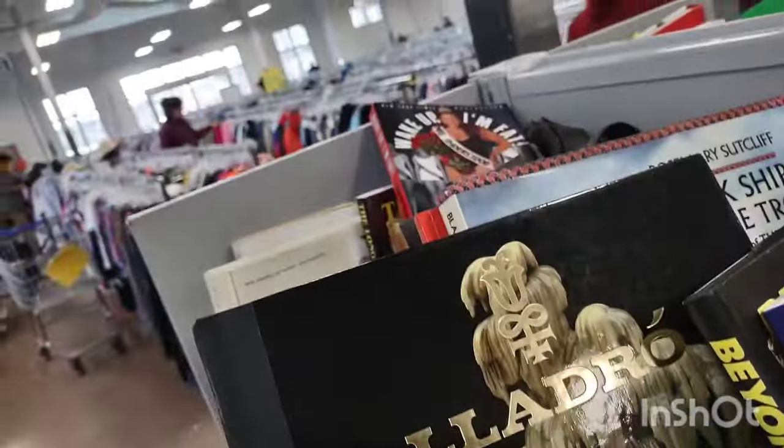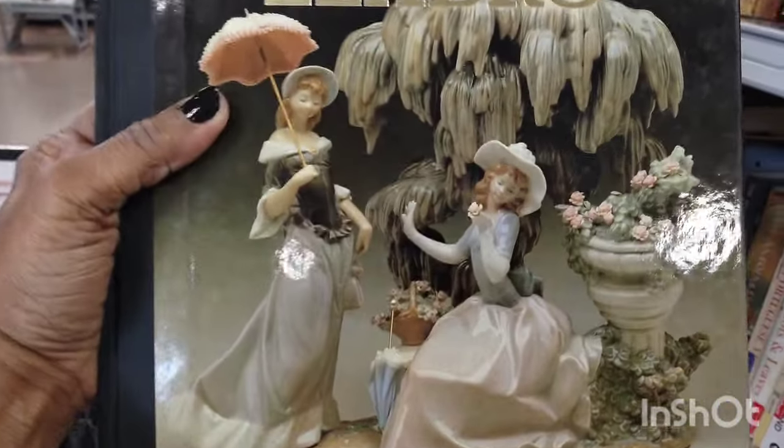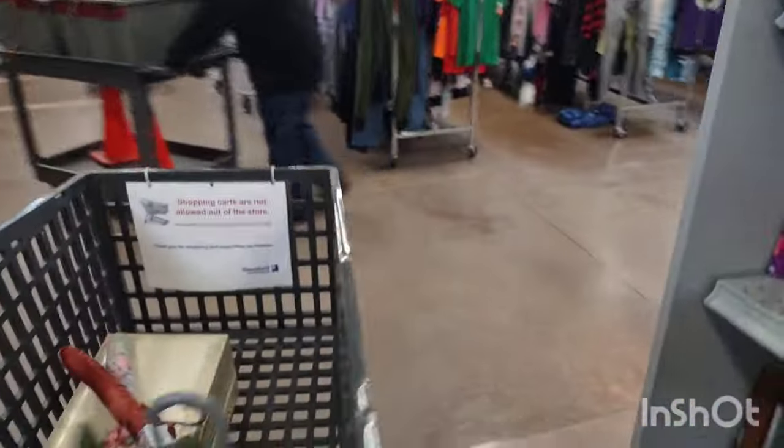And then I saw this Lodro book, and I didn't get it to purchase. I just got it to look through it, and I did. And, you know, I should have Googled it, because it might have been worth $100 or so. You never know, but I couldn't bring it home. I just couldn't. I don't have a bookshelf here.